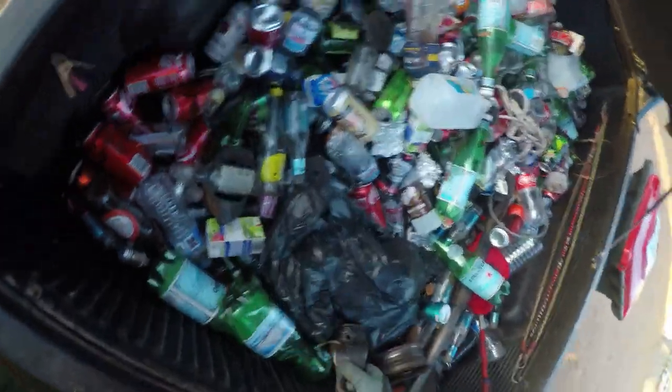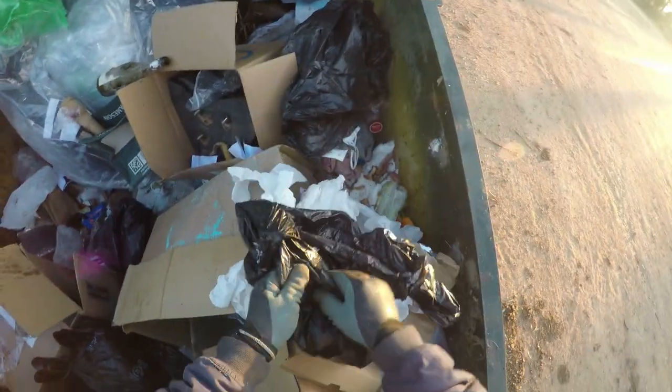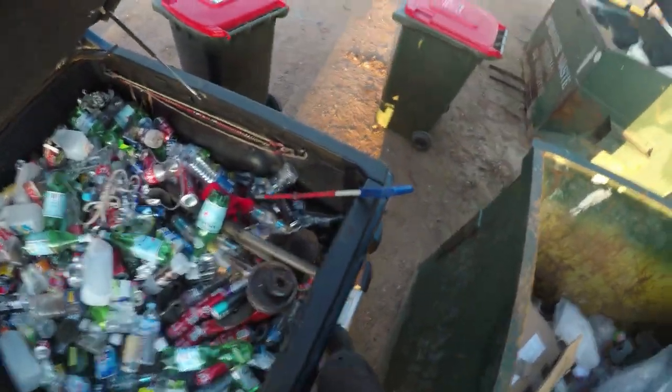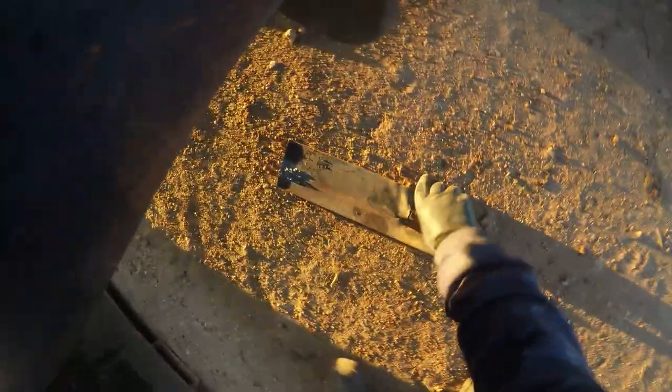One more bag. Hey, I've had fun in this one. Meaning in this dumpster. That's that one. We'll get over to that one. Move on over. Before we do, we'll have a look in here. Better get the over-the-shoulder boulder holder out of the road though. Bit of steel down here.